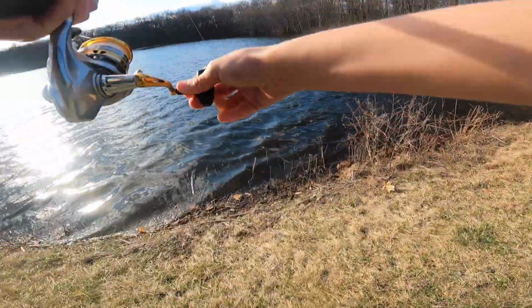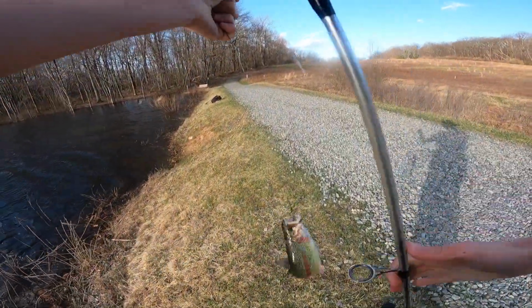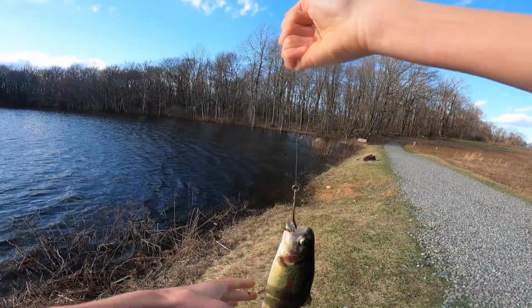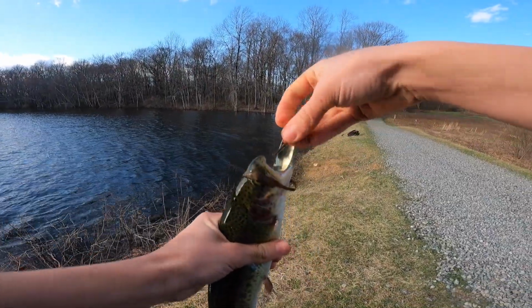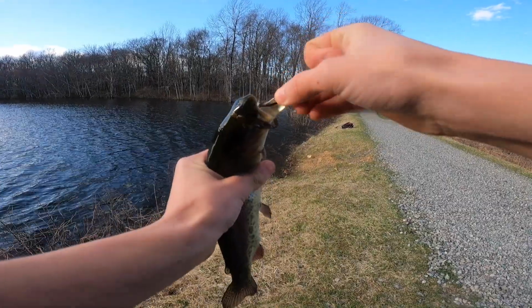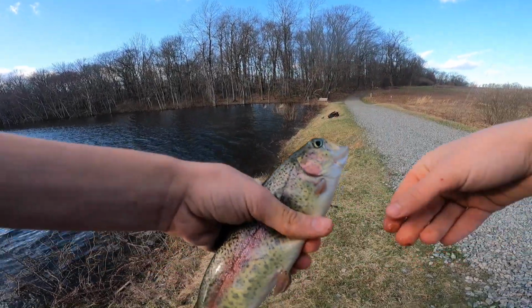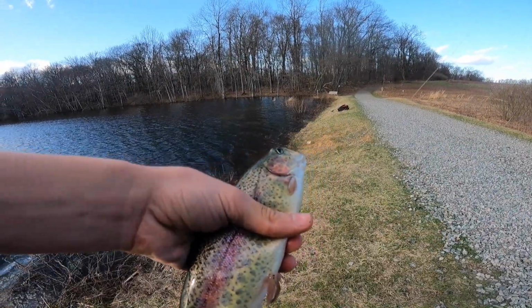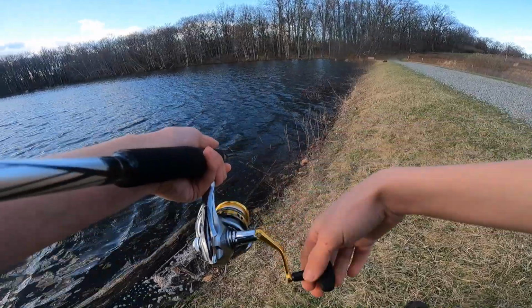There we go. Oh, that's a bit better one, I think. No, just a little guy. But I'll absolutely take it. These fish are so fired up right now. They are absolutely destroying the little spoon. This dude just absolutely choked that bait. Nice little rainbow trout. Let's get him back in the water. Back in the water. There he goes.